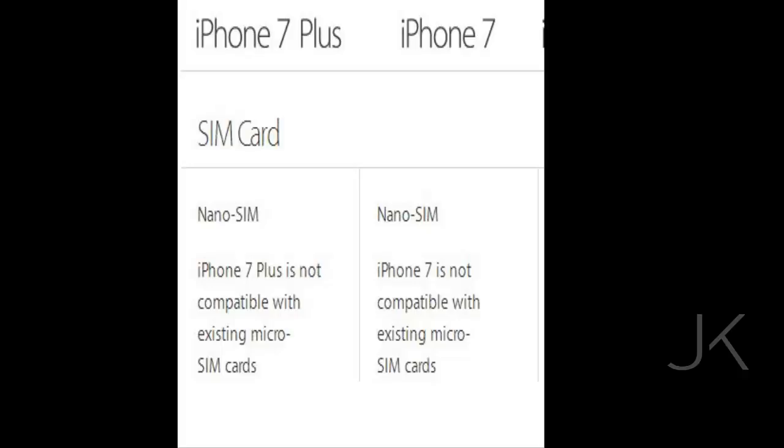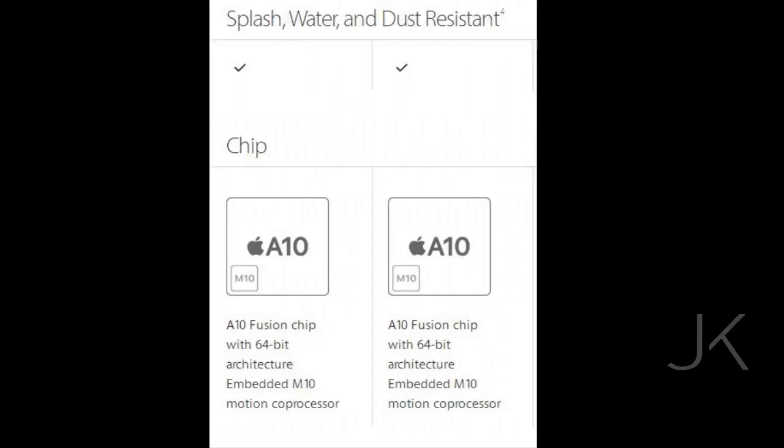65.6% screen-to-body ratio. iPhone 7 Plus: 5.5-inch LED backlit IPS LCD, 1920 by 1080 pixels, 401 pixels per inch, 67.7% screen-to-body ratio.